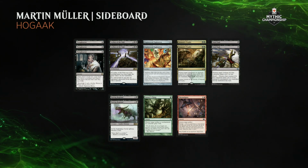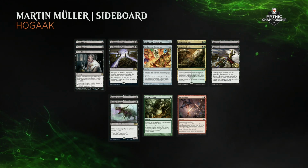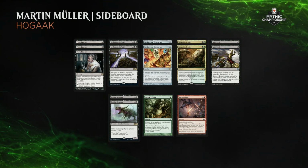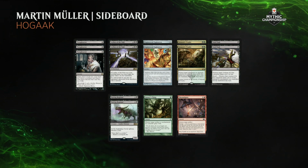Apart from that, Shenanigans, Nature's Claim going to do some work. Maybe Assassin's Trophy, Fatal Push seems to be decent as well. Yeah, a lot of good interactive options. Engineered Explosive is also kind of nice. You can deal with a lot of the 0 mana artifacts because, again, those XX creatures have a converted mana cost of 0, so particularly effective in this matchup.